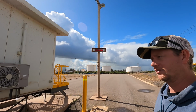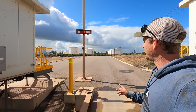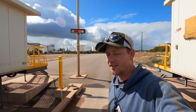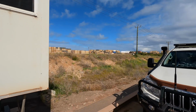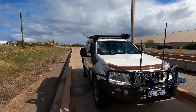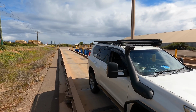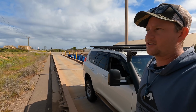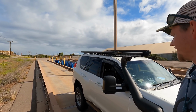Without Soch, who'll be, I don't know, 50, 60 kilos. She'll probably hate me saying that, but that brings us to around 2.9 tons. So just under the limit, 90 kilos under the limit for the car, which is top notch. I'm happy with that. Really happy with that, as that also gives us 500 kilos to put in the van worth of food, clothes, and all our sort of gear, I guess.